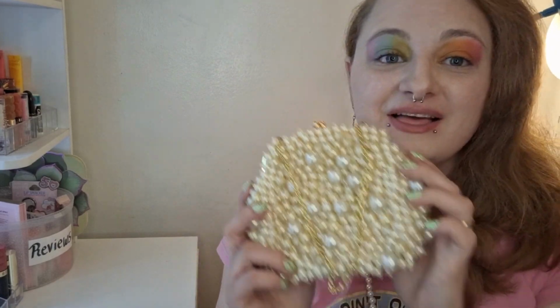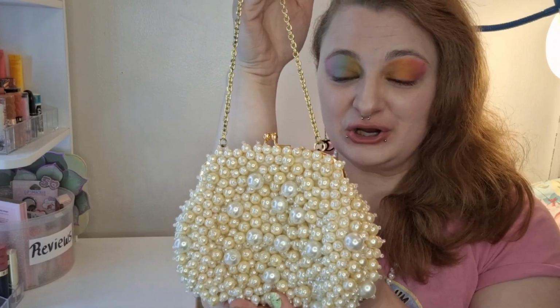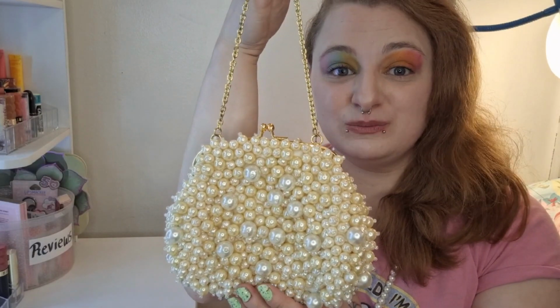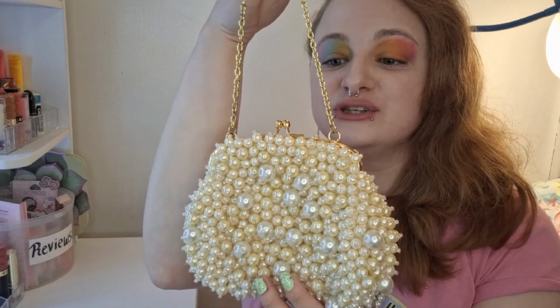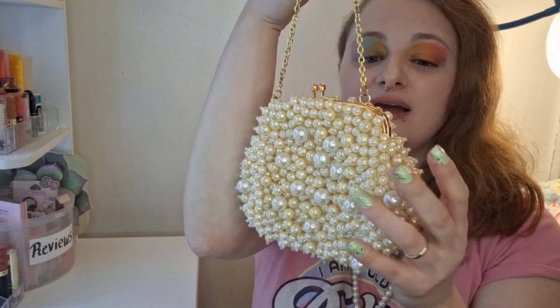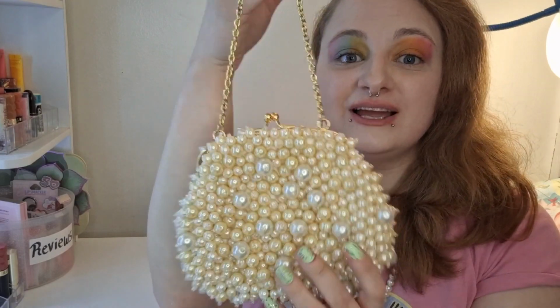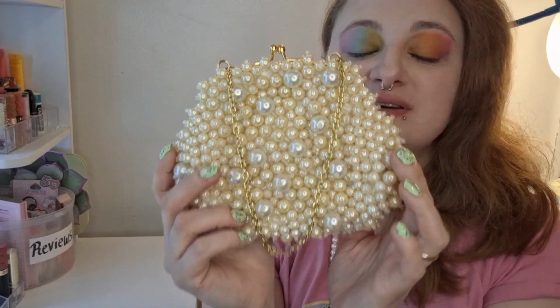Hey ladies, I was just about to pack up all of my bags because they're strewn all over the bed, and I looked in the tub because I keep my purse and bags collection in a tub, and I found this. So I had completely forgotten about this. I think this was another thrift store find. It reminds me of a luxury Chanel bag. It's definitely a dupe or replica of something. It is absolutely beautiful. It's covered in pearls, very thin chain, very heavy, and the pearls are made, I believe, of plastic. They do feel like glass because they're heavy, but this is so cute.